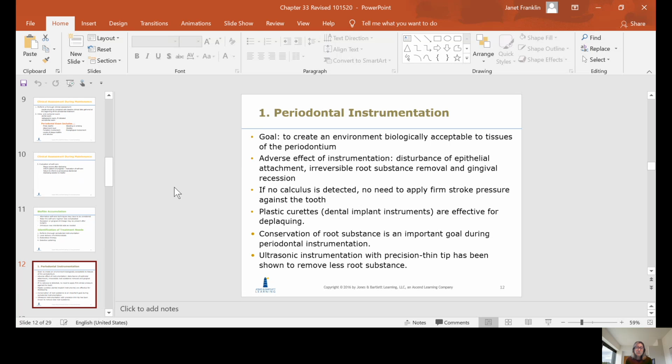So periodontal instrumentation, we do not need to scale really hard and use heavy pressure in areas where there's no calculus detected. You want to dislodge biofilm. Biofilm dislodges very easily. So we don't need to scale and scale and scale on cementum or on dentin if there's no calculus present. If the patient has a dental implant and there's no calculus present, you can use plastic curettes, or you can use light pressure with your titanium instruments. We want to conserve as much of the root structure, as much of the cementum as possible.